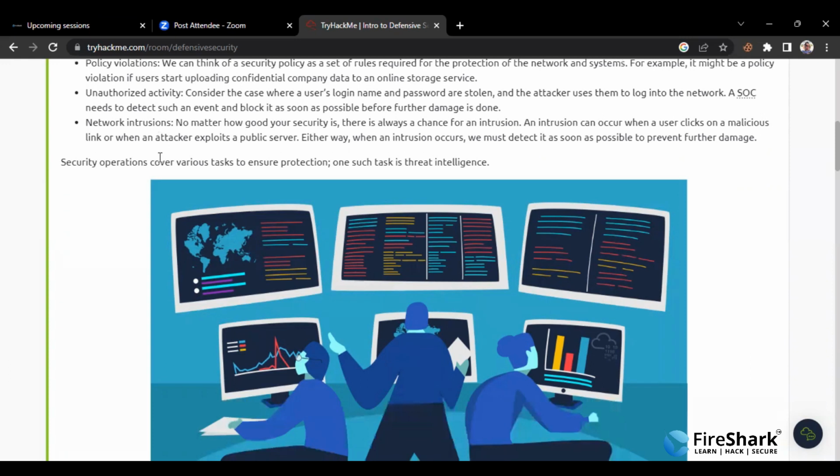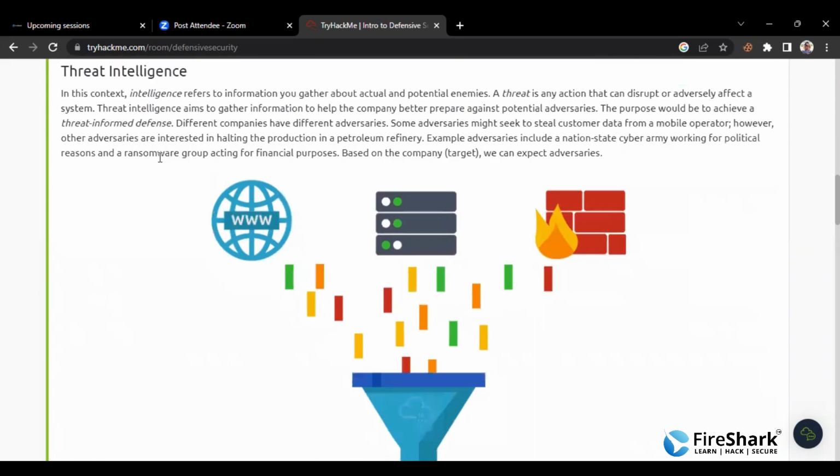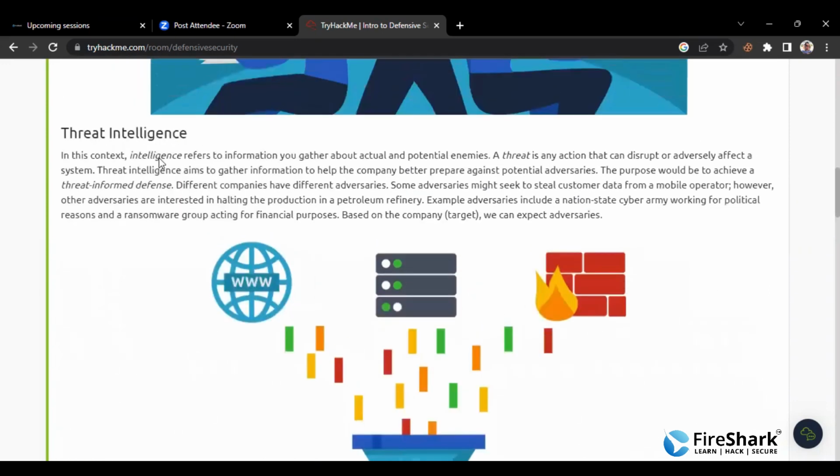So security operations cover various tasks to ensure protection, and one such task is threat intelligence. When we talk about threat intelligence, this refers to information you gather about actual and potential enemies. A threat is basically an action that can cause harm or adversely affect our system. Threat intelligence aims to gather information to help the company better prepare against potential adversaries. So the purpose would be to achieve threat-informed defenses.